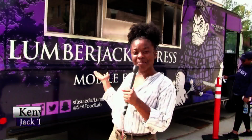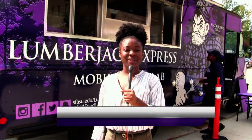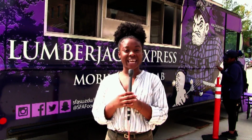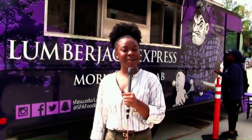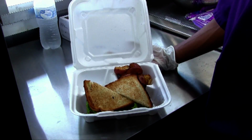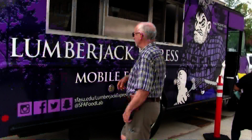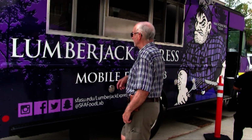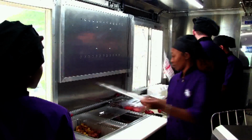I'm here at the Lumberjack Express food truck located right outside of the College of Human Sciences Annex building. Every Tuesday and Thursday at 11:15, students, faculty, and local community members can come out and grab a bite to eat. Their menu features foods ranging from Cajun, Tex-Mex, and even Italian cuisines. Decked out in a vibrant SFA purple, the food lab isn't hard to miss. However, if you're not quick, you may just miss out.